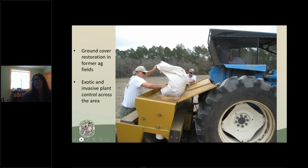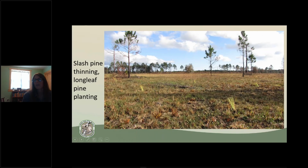And finally, we do some timber management. Again, I mentioned that especially on the east side of the river, there was a lot of timber and pine plantation, slash pine, planted by the companies back in the 80s and 90s. So we have a plan to periodically thin those when they get to be appropriately sized. And then in the right habitats, we will underplant longleaf pine to get back to that flatwoods type community.